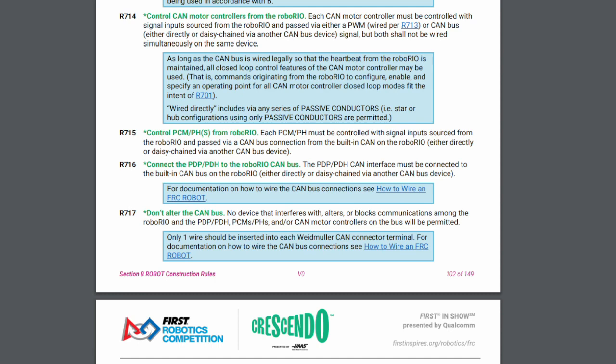R715. Control PCM/PHs from RoboRIO. Each PCM/PH must be controlled with signal input sourced from the RoboRIO and passed via a CAN bus connection from the built-in CAN on the RoboRIO, either directly or daisy-chained via another CAN bus device.